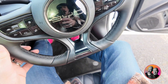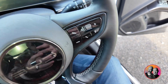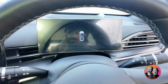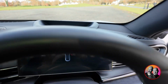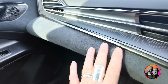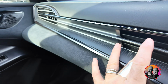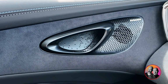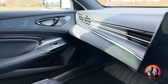Steering wheel, cruise control this side, your audio, and we've got a screen in front which gives me my speed and all that usual stuff, and a heads-up display which you can't really see. But what is lovely in here is the finish on this vehicle. Suede along here, different textures here, carbon fibre effect here, and then in the doors we've got a lovely sound system with nice features around the actual speakers themselves and the door handles.